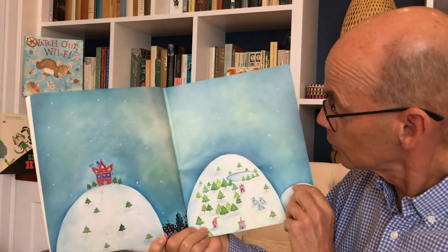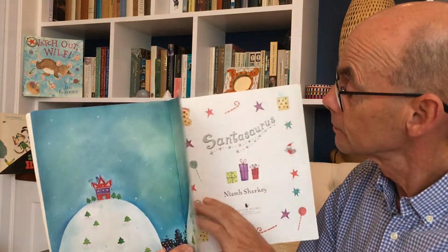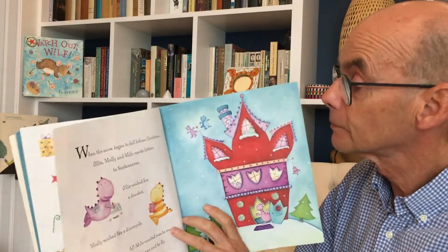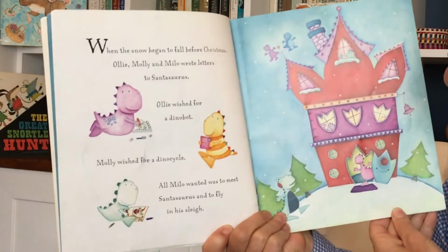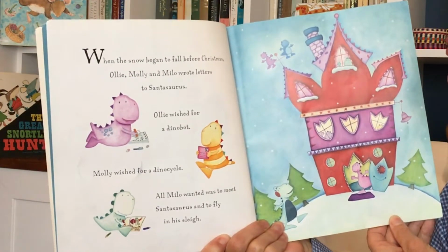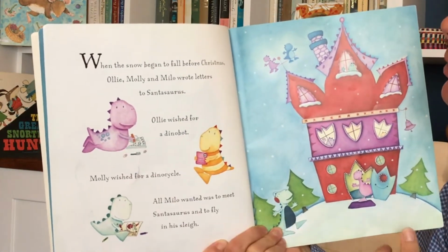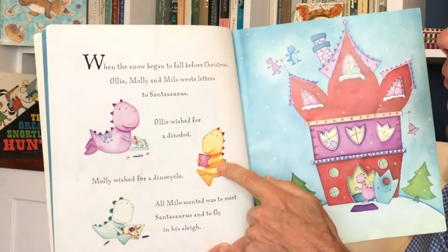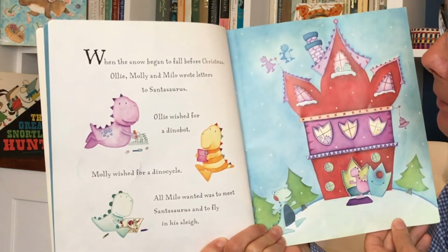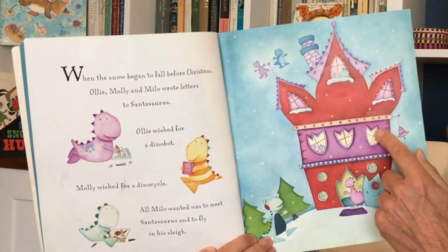Aha! Look, here are two hills. Santasaurus. When the snow began to fall before Christmas, Ollie, Molly and Milo wrote letters to Santasaurus. Ollie wished for a dino bot. Molly wished for a dino cycle. All Milo wanted was to meet Santasaurus and to fly in his sleigh. What a wonderful house.